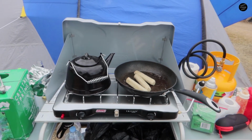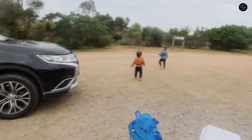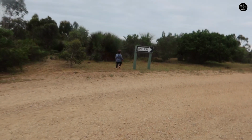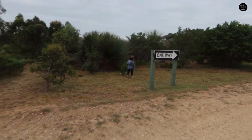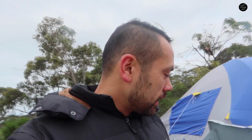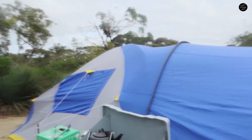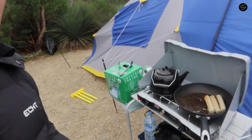So we're getting breakfast cooked. Boys, come back here. Leo. So what I was going to say before I was so rudely interrupted with my kids running off is we're going to make some coffee. So we've got one of these nano espressos. We've got the water on the boil now. And all you need to do is put some coffee in and pump it, and then you get espresso. So we're going to give that a go.